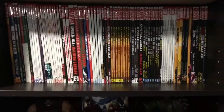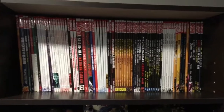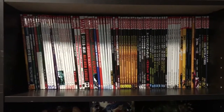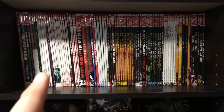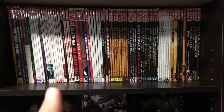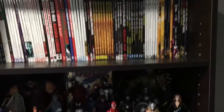So up top I have all of my Marvel graphic novels and trade paperbacks here. They are in alphabetical order of series, so starting with Avengers, going into Civil War, Magneto, Hawkeye there, Spider-Gwen, Spider-Man, Wolverine, and then X-Men.